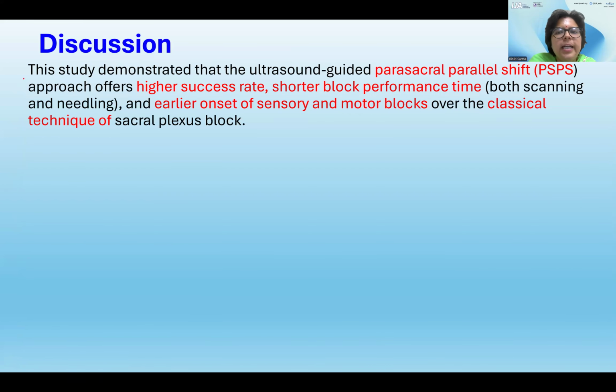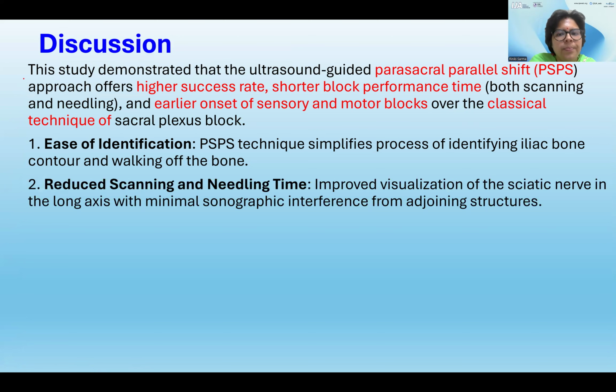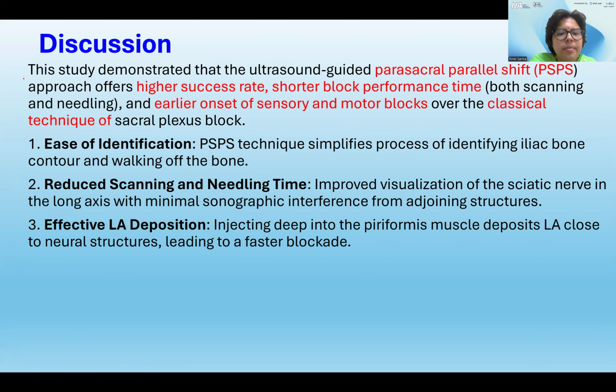So this study demonstrated that the ultrasound-guided parasacral parallel shift technique offers a higher success rate, shorter block performance time, and earlier onset of sensory and motor block over the classical technique of sacral plexus block. The PSPS technique simplifies the process by identifying the iliac bone contour and walking off the bone. This improved visualization of the sciatic nerve in the long axis with minimal sonographic interference from the adjoining structures results in reduced scanning time and needling time.